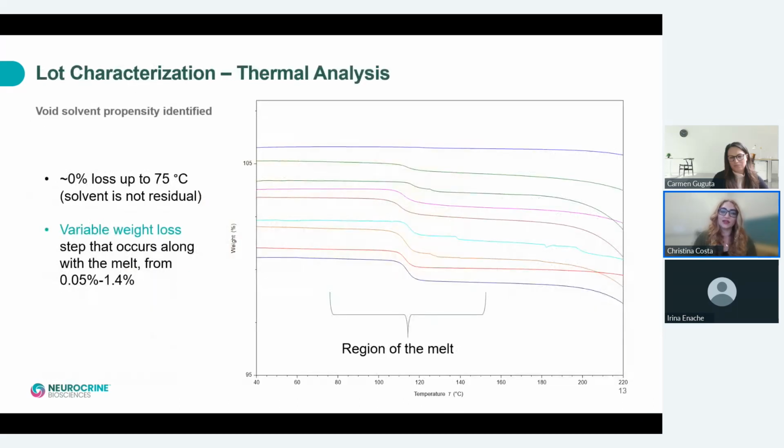This is an overlay of TGA data showing that weight loss event in the region of the melt for a bunch of different lots of this material. What you can see is how much it varies. We have this weight loss step anywhere from almost nothing, 0.05%, all the way up to 1.4%. And I want to, again, highlight that none of this solvent is residual. It essentially loses no weight up to about 75%. All of this weight loss is occurring with the melt.